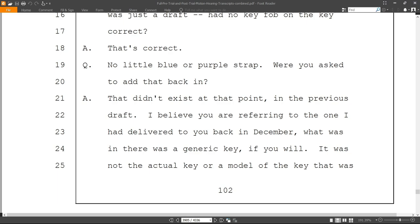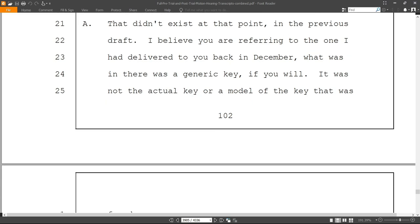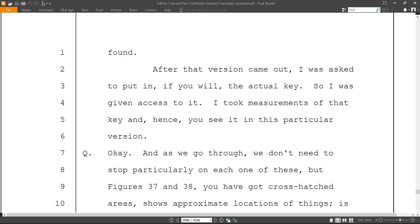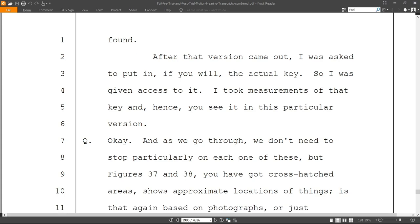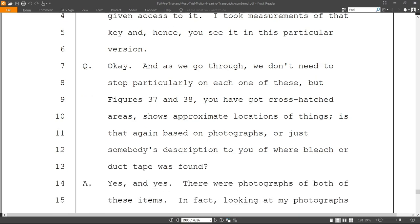No little blue or purple strap. Were you asked to add that back in? That didn't exist at that point. In the previous draft, I believe you're referring to the one I delivered to you back in December, that was in there as a generic key, if you will. It was not the actual key or model of the key that was found. After that version came out, I was asked to put in the actual key. So I was given access to it. I took measurements of that key, and hence you see it in this particular version.